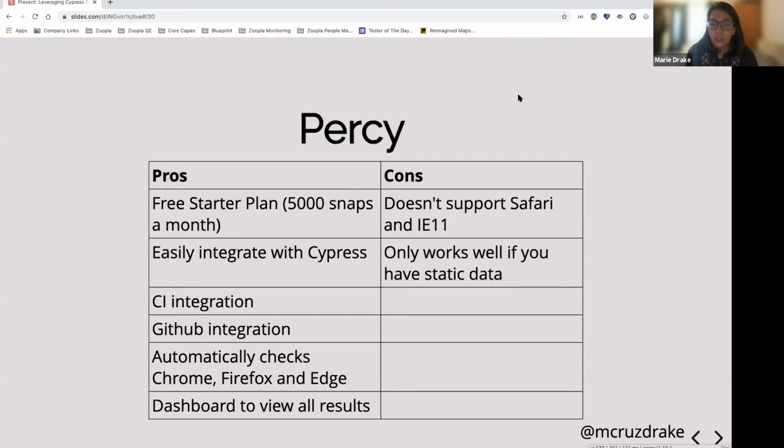The only thing that you need to do is there's like a small change required on the Percy dashboard to enable the test to run on both Firefox and Edge. The dashboard is actually very handy. So from a reporting perspective, from a test maintenance perspective, you can easily approve or reject the visual changes, and you can see all the results in one dashboard.